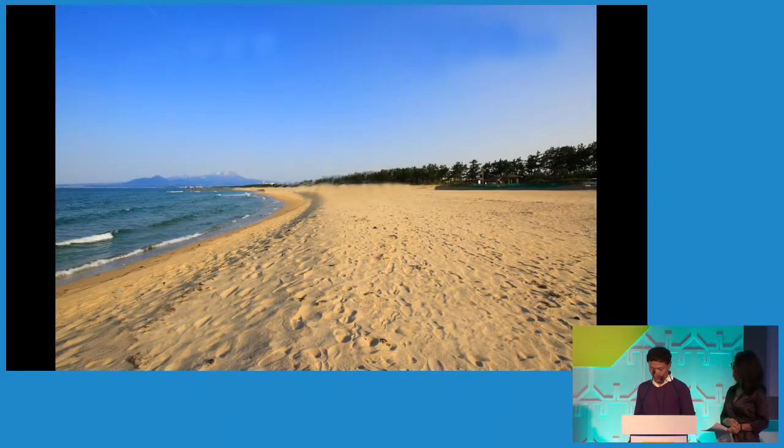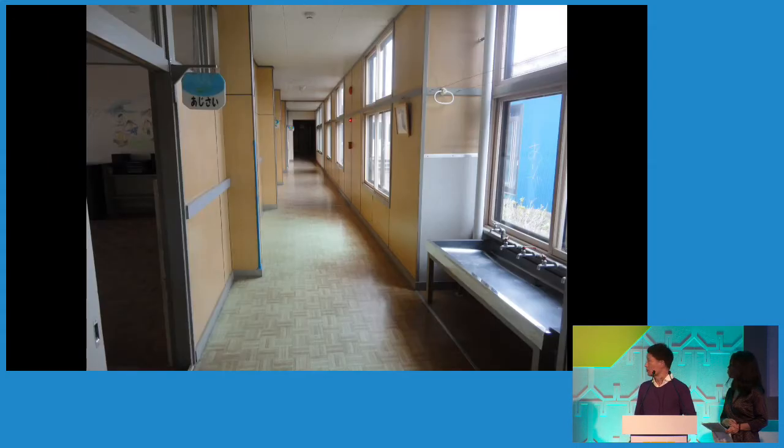When I visited this project site for the first time, I was impressed by its rich natural environment. On one side, there is Mount Daisen, which is the biggest mountain in this area. On the other side, there is a beautiful beach. But the existing nursery was so closed and completely ordinary.